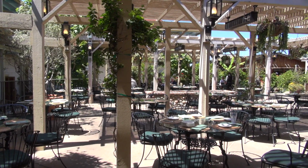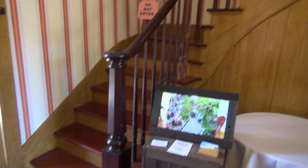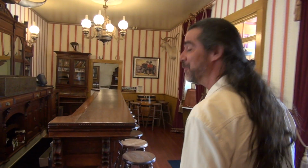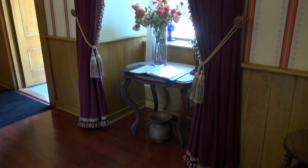Just a beautiful patio courtyard here. Inside is amazing as well. I truly feel like I've taken a huge step back in time, and it's very cool, especially the saloon. So this is everyone's favorite room, the saloon room, for obvious reasons, right? But it's my favorite room for the history in here. I mean, we have original structure from the 1800s in here.